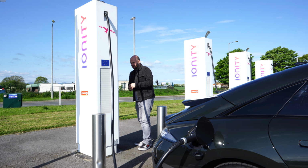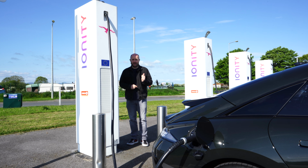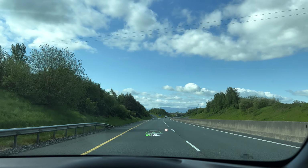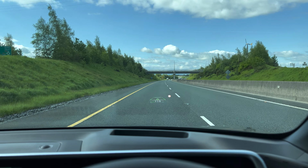So the Better Route Planner app told me I'll be here for about 9 minutes, which is pretty good. It's just about enough time to grab a coffee, have a whiz, and get back in the car. So far so good. I've no complaints. The car, even at 120 kilometers an hour, was doing about 17.9 kilowatt hours per 100 kilometers. So really efficient at motorway speeds, sustained motorway speeds. I'm impressed.